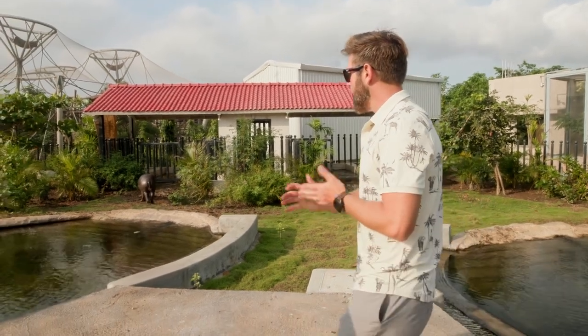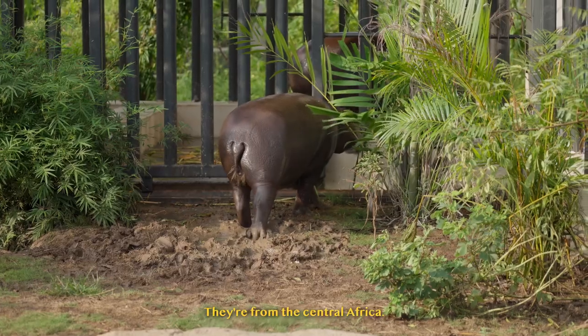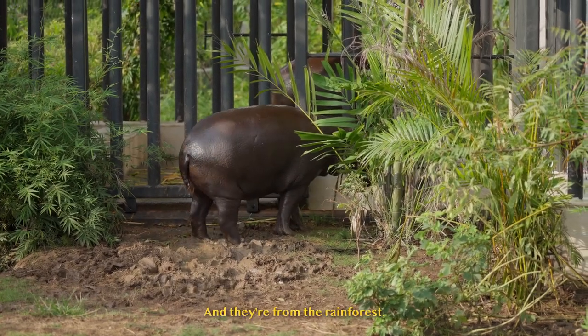So tell me a little bit about these pygmy hippos. Honestly, I don't know that much about them. They are from Central Africa. Yeah. Everyone knows that. And they are from the rainforest.